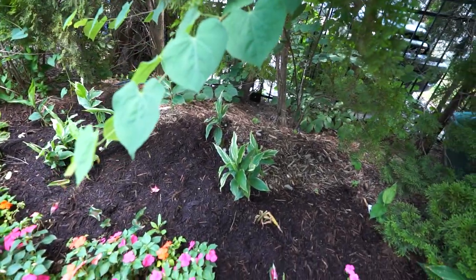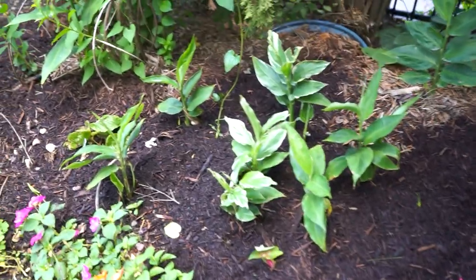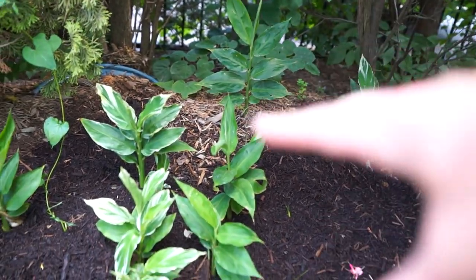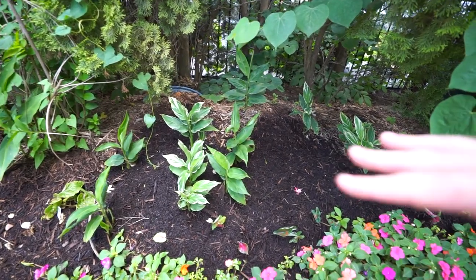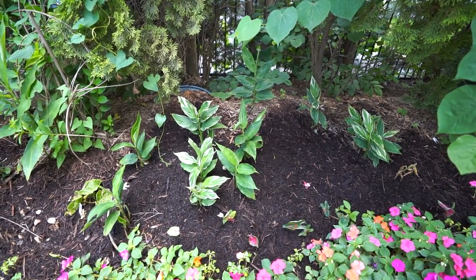We had a really cool spring. Really didn't warm up until a few days ago. I'm just happy that they're alive and that they're seemingly doing well. You can see they're growing all the way back there. There's an empty patch right here, another empty patch over there. You can order some more and fill that in, or just wait and be patient. In a year or two, they'll fill that whole entire thing in.